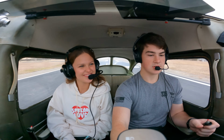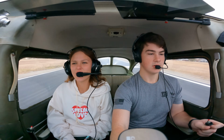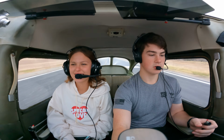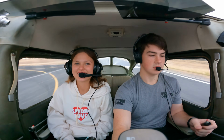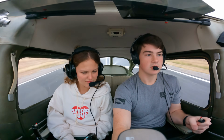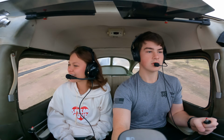So the airplane naturally wants to turn to the left, so I'm going to have to use some right pedal to keep it on the center line. We got airspeed alive, engine instruments are in the green. 50, 55, we're gonna slowly pull back, she's ready to fly. Pitch down for airspeed, climb out at 75.